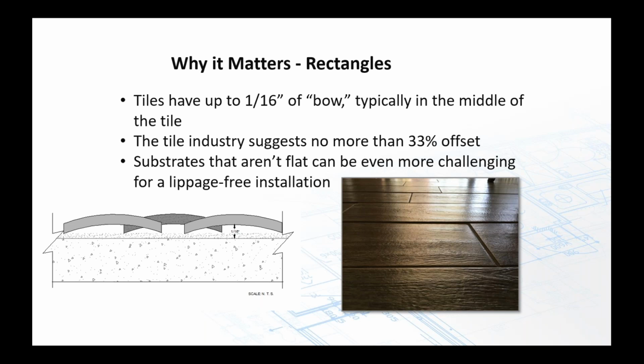Because of the way tiles are manufactured, you get a bow in them, and it's allowed by the manufacturing standards. So you get that shape you see here on the screen, where it's higher in the middle, and that's why the industry doesn't recommend anything more than a 33% offset. If you're lining up the highest point of the tile with the lowest point of the tile in a true 50-50 brick pattern, you're already setting yourself up for lippage, and that's one of the biggest issues we run into. It causes problems, obviously aesthetic, but people catch their toes on it. It's noticeable, and it honestly makes grouting a challenge, and being consistent in color. So if your substrate is not flat, it's that much more difficult to be successful in having a lippage-free installation.